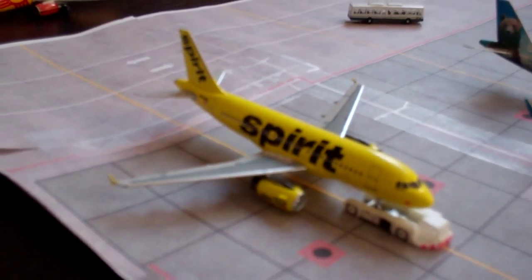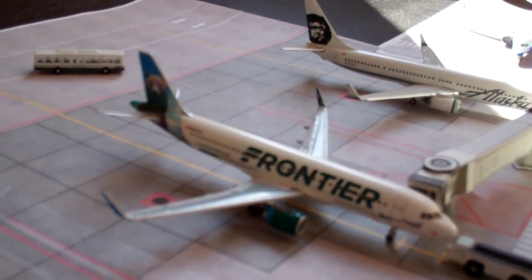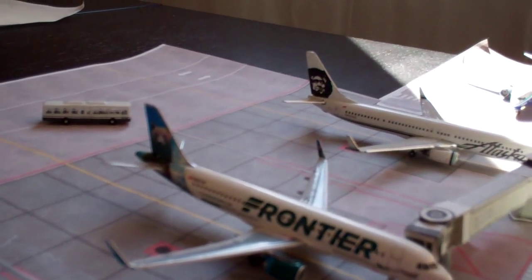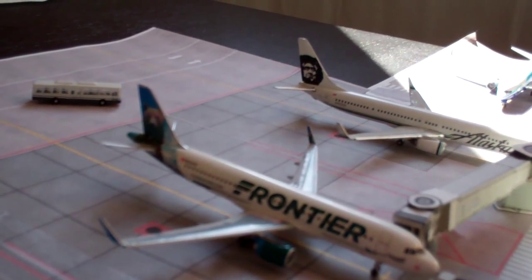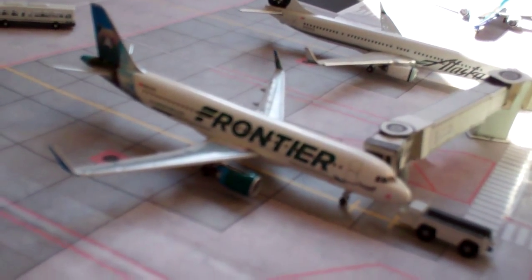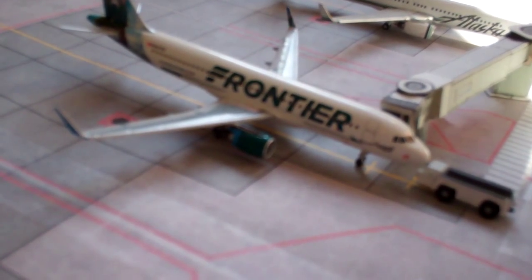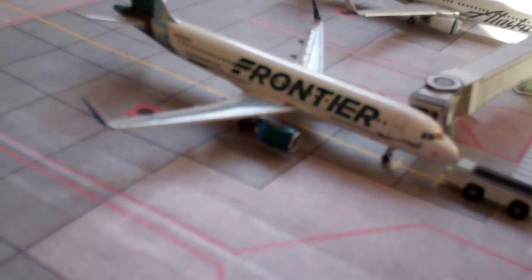Next up is a Spirit A319, pushing back for a flight to Las Vegas. Next we have a Frontier A320 with sharklets and the new livery. Final boarding call for Denver. All the Denver routes are to my other airport, and I do have a lot of Denver routes. That's just because that's going to be the largest destination from this airport, because I think it makes a lot of sense to go there from here, as well as Salt Lake City. So those are probably our two largest, and following that is probably Los Angeles and San Francisco.